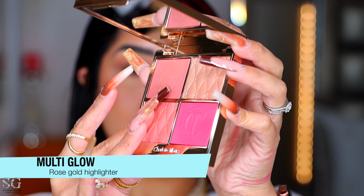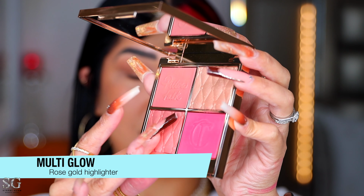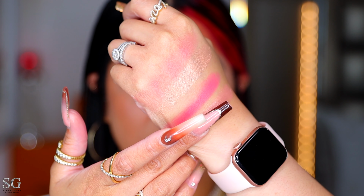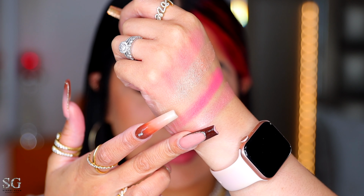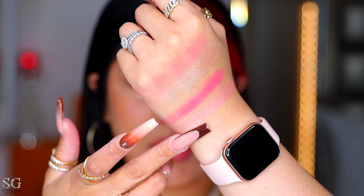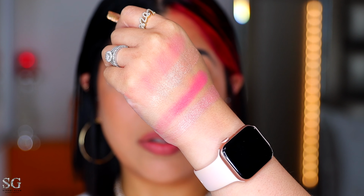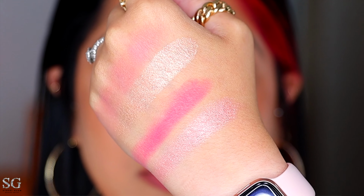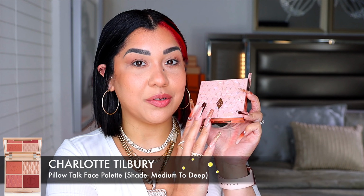And then the Multi Glow is a rose gold highlighter. And this one is the same shade as Pillow Talk Multi Glow in Romance Light from her Pillow Talk Party collection. Look at the reflection that all the shades are giving. Yes. Now let's watch the other one that is for medium deep skin tones.